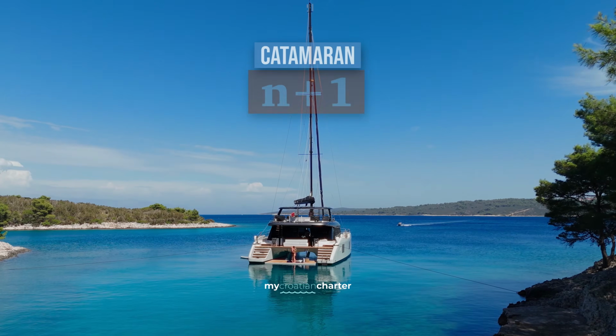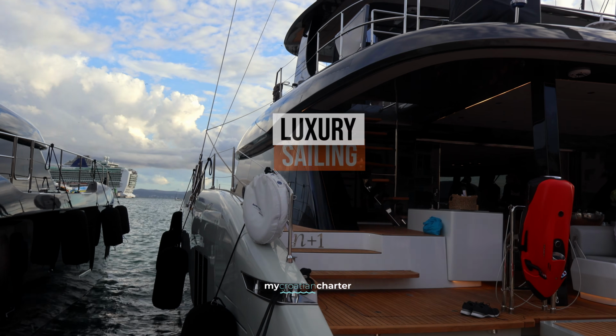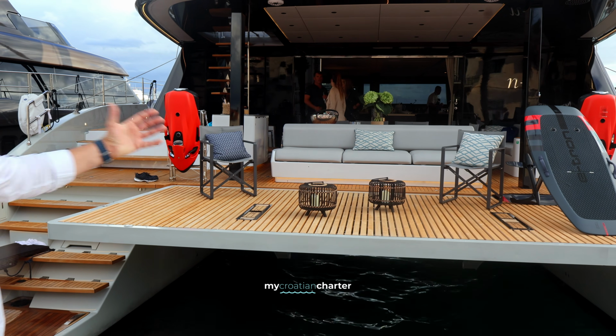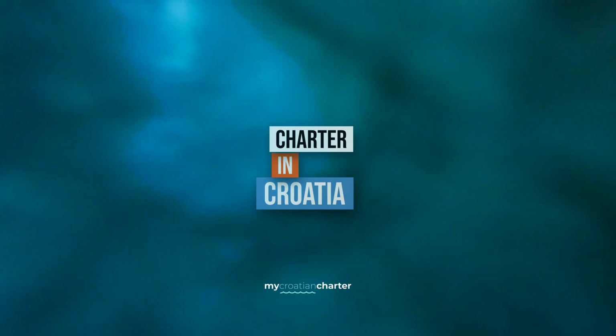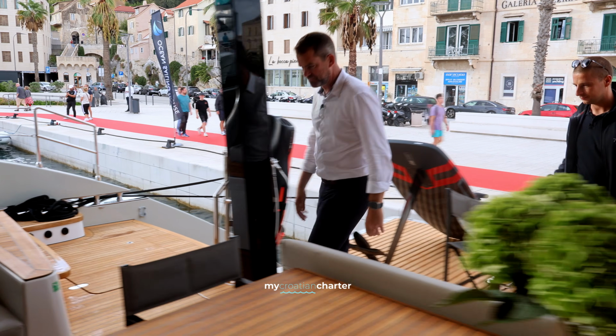This Sunreef N+1 really is the premium of the catamaran market. It can take up to 8 guests. This wonderful platform at the back gives a very open space, even compared to any of the other boats nearby. It's the premium brand of catamarans for a reason. Yeah, they're a step above their competition, certainly. You're going to see when we go inside, the finish quality is second to none.